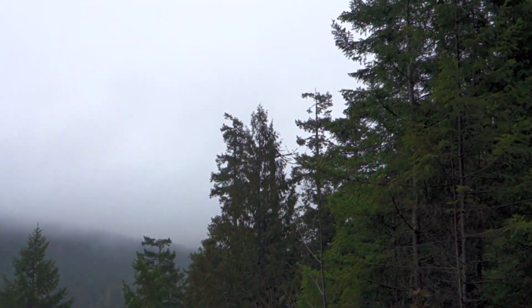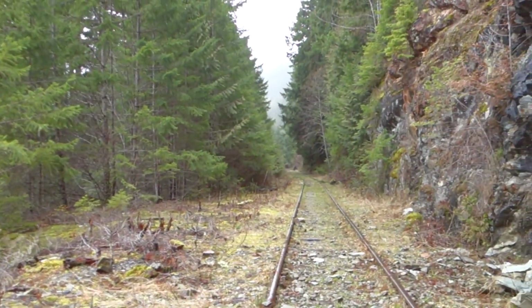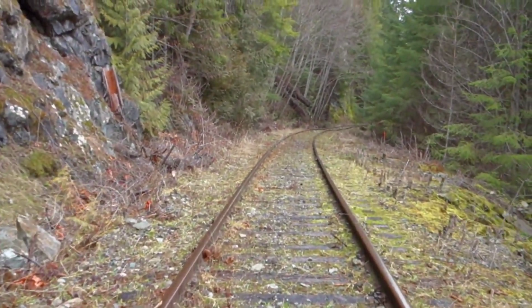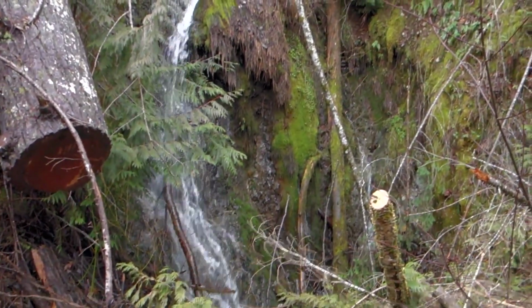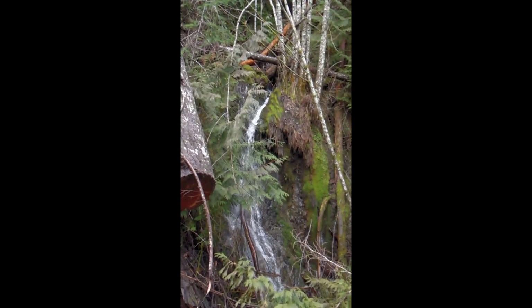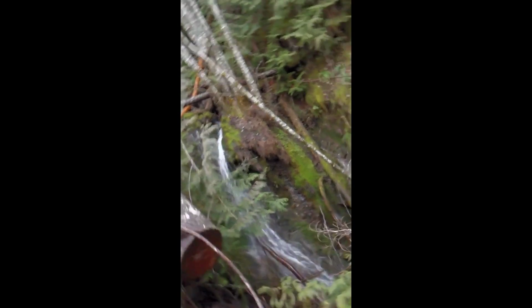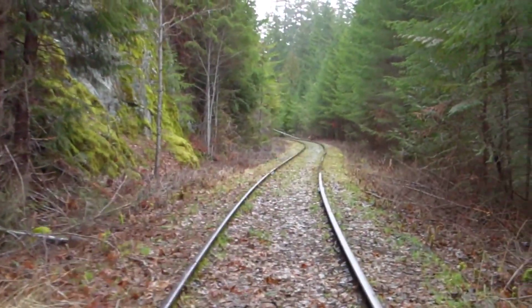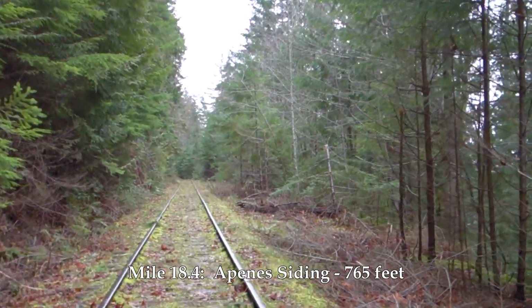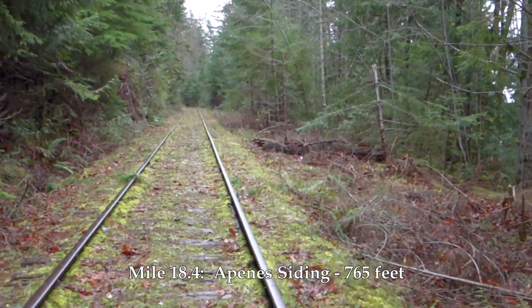Let's look to Mount Arrowsmith. Very beautiful today. I love the diversity of the weather here on the West Coast. Here's a lovely area. Nice waterfall. There's the full vertical view of it. And it goes down into a culvert. Up on my right is where the Apennines siding was. That was removed years ago.